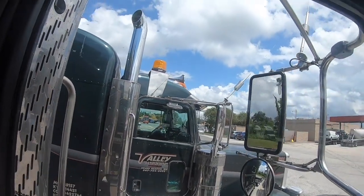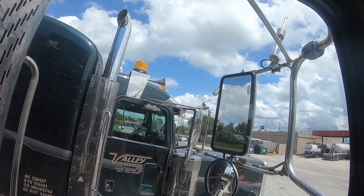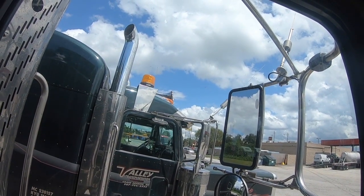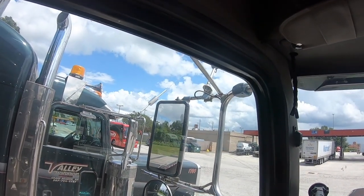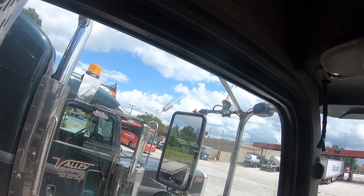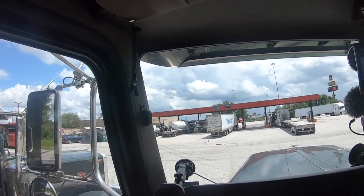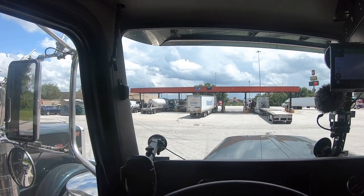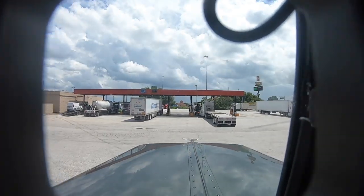1724. Nice dark green. I guess there's a reason why I like that color. So we're here at the Pilot in Ocala. Got ourselves fueled and all DEF'd up. Now we're going to go use the old facilities and grab a bite to eat.